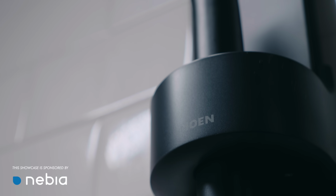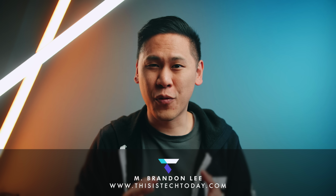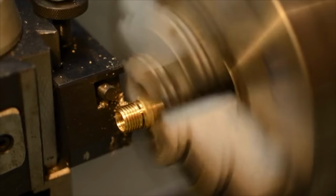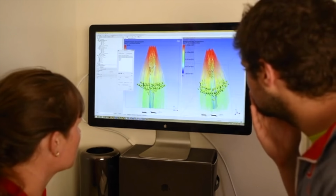This is the Nebia by Moen, a rain shower and wand, an everyday device that is so future forward that Tim Cook from Apple, Eric Schmidt, formerly of Alphabet Google, Y Combinator, and so many more have invested in it. Nebia was developed by former Tesla, Apple, and NASA engineers using technology and aeronautical applications to make it. That's the same stuff they used to study jet engines.